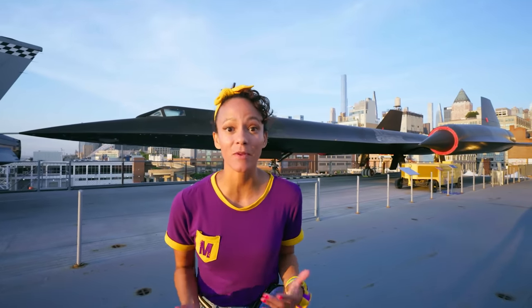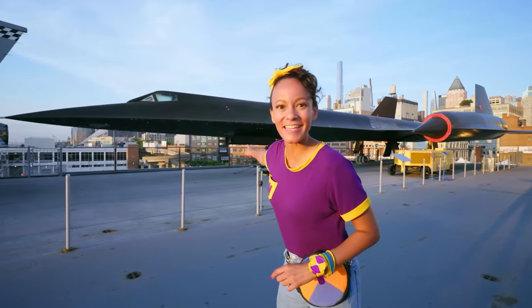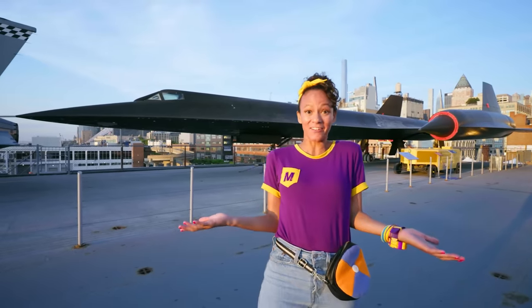Pretty cool, huh? What a fun day at the museum! I can't believe that we got to go inside of the Concorde and an airplane and a helicopter. Oh, and do you know what this is? This is the Lockheed A-12. It goes super fast, 3 times the speed of sound.